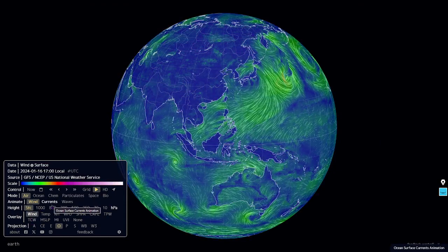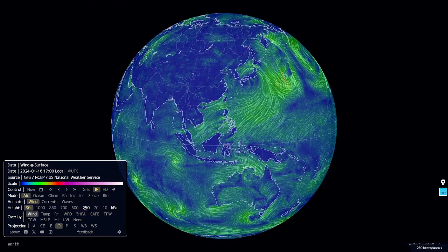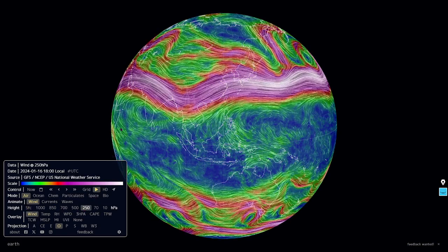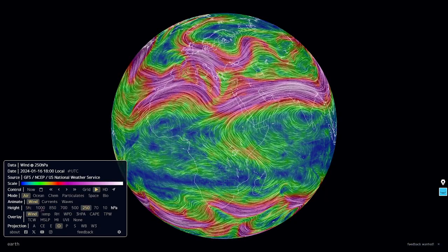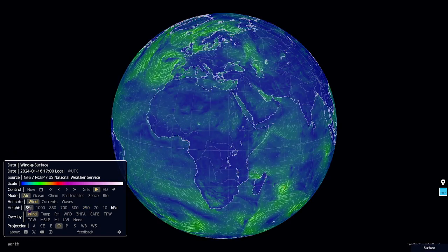Anyway, let's get to the wind patterns of planet Earth. There are the surface winds of the east. Shout out to our viewers from this side of the planet. Here are the jet streams of the east. Shout out to our viewers from the central world. There are your jet streams. Here are your surface winds.